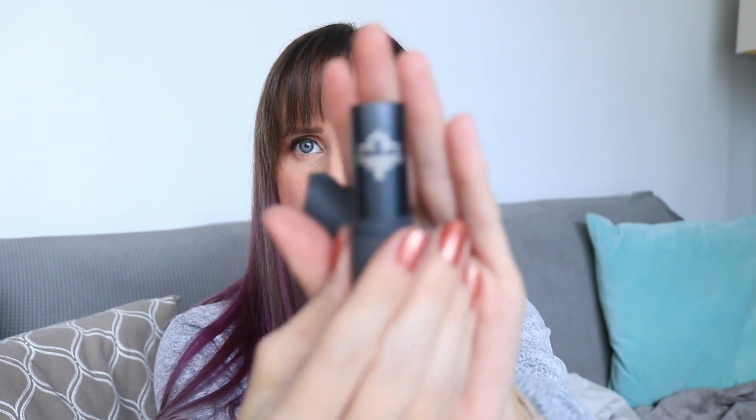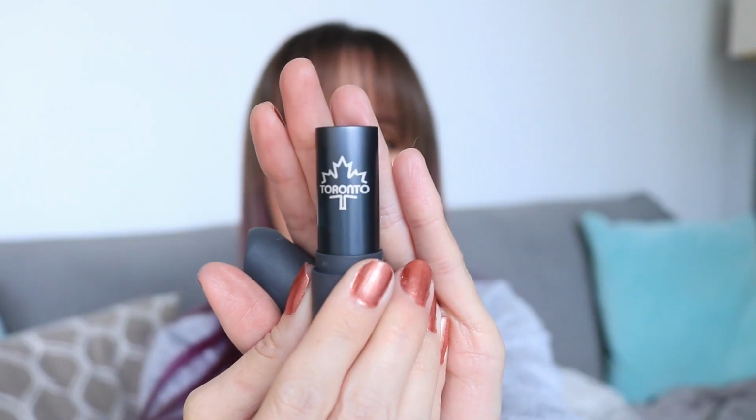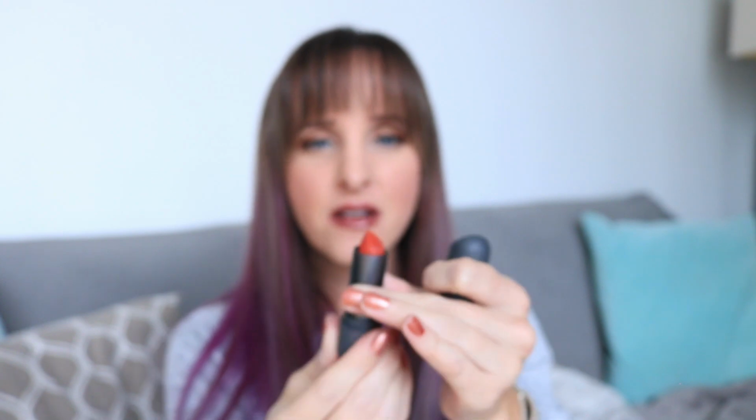Next up is another Bite product. It's a limited edition lipstick. It looks kind of plain and ordinary on the outside, but when you open it up on the inside, there's a little Toronto with the word Toronto on it, and that's why I bought this, because I live in Toronto. The color on this is okay. This is not my favorite kind of color for me. It's a slightly muted orangey red, and it's not my favorite color.